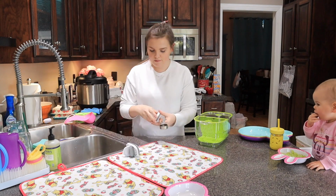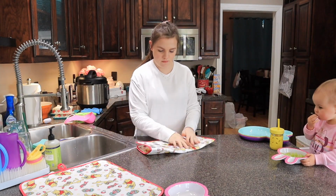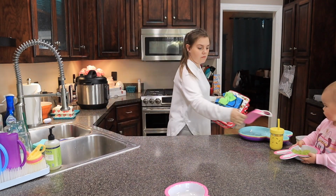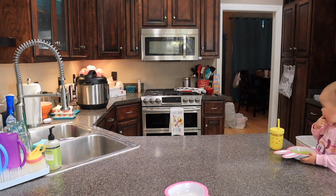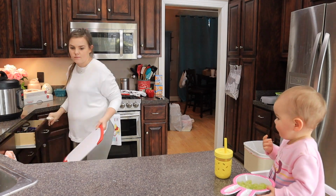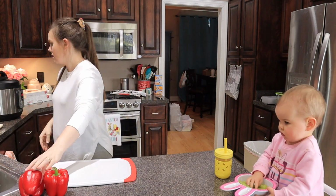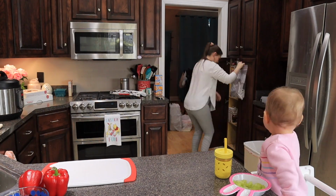As you can see, my little assistant has rejoined me after her nap and is having her little grapes for an afternoon snack. And I'm just going ahead and cleaning off all of the dishes that were there on the counter that were clean and ready to be put away so that I can get out my cutting board and my favorite knife and start cutting up all of the red peppers and onions that I've got for this recipe that we're working on.